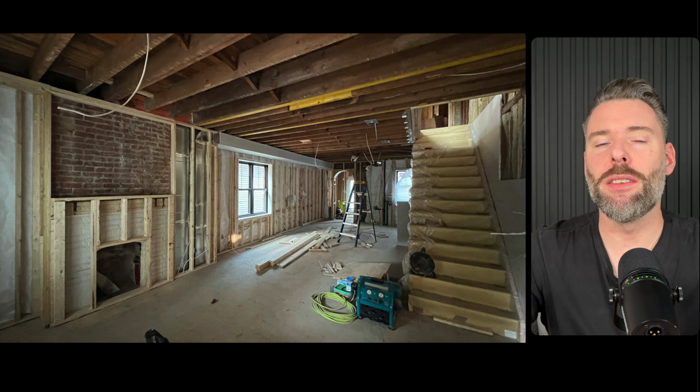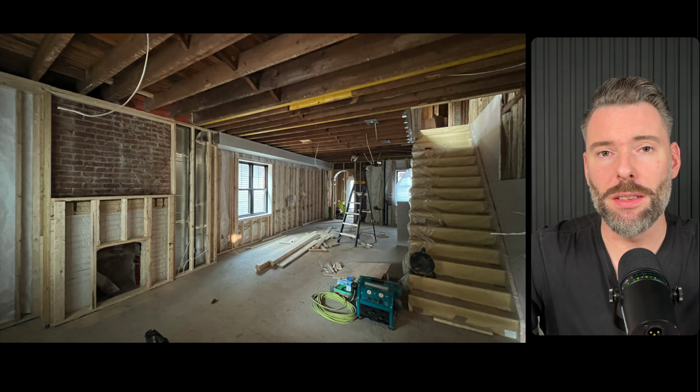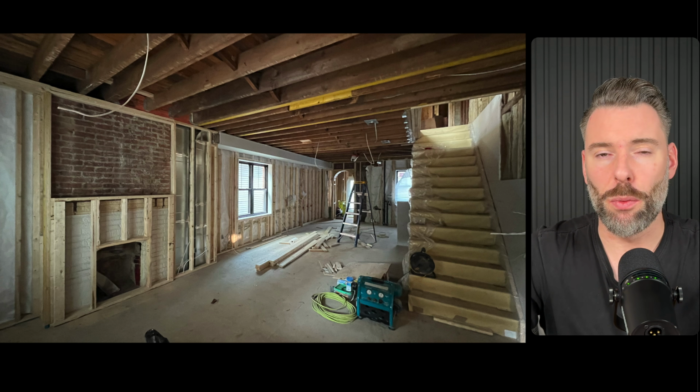We also had to make decisions on where we wanted things like light switches, all the lighting, what controls what, any plugs we wanted to add and where. We did Cat 6 wiring throughout the house.